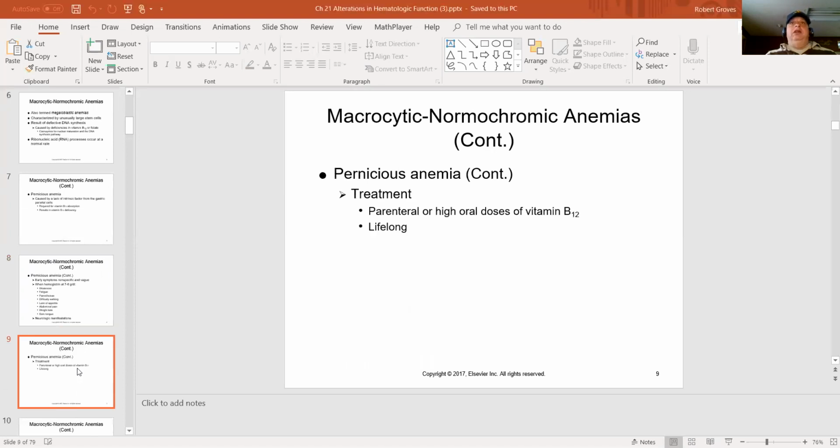As I said, the treatment is by replacing the B12 either parenterally through injection or high oral doses of vitamin B12. Again, it's lifelong treatment.